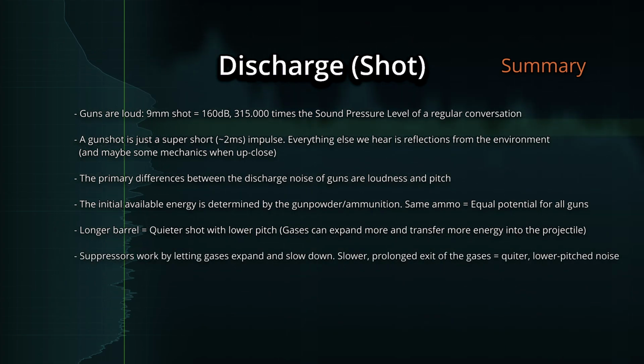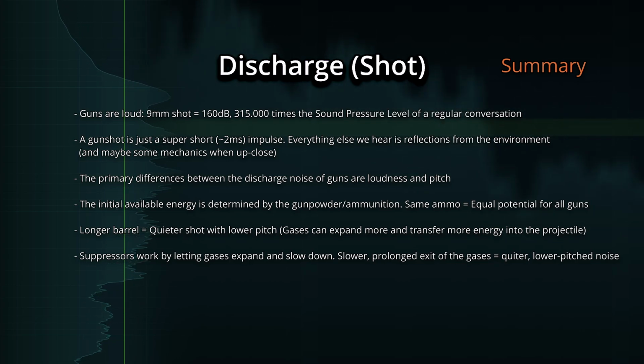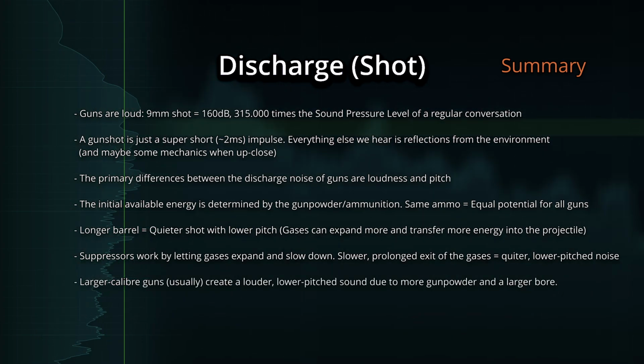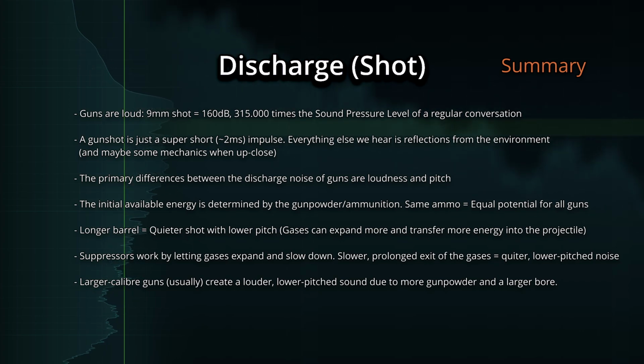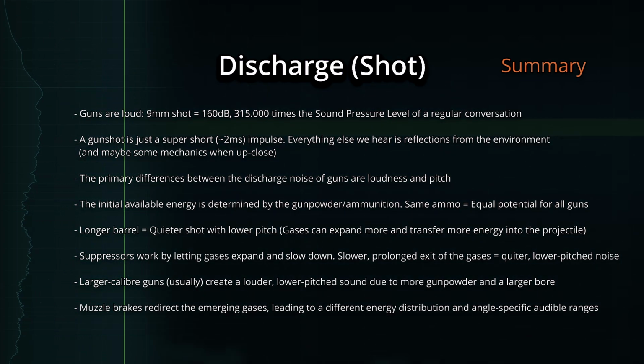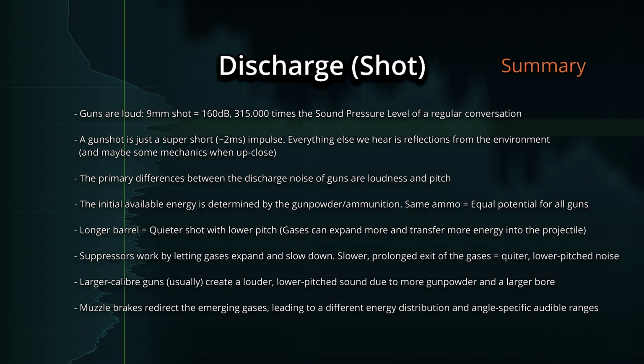Suppressors, aka silencers, work by giving the gases room to expand and slow down, resulting in a less explosive exit out of the barrel and, in turn, a quieter, more low-pitched discharge. Guns with larger calibers usually produce louder and lower-pitched discharges, as there is more gunpowder in their cartridges, resulting in more potential energy, and their bore diameter is larger, resulting in a lower pitch. Muzzle brakes usually redirect a part of the emerging gases, resulting in a different distribution of the energy. To conclude this chapter, I want to note that I've mainly used pistols and rifles as examples. Everything we discussed, however, translates to larger guns as well, be it mortars or tank and artillery cannons.